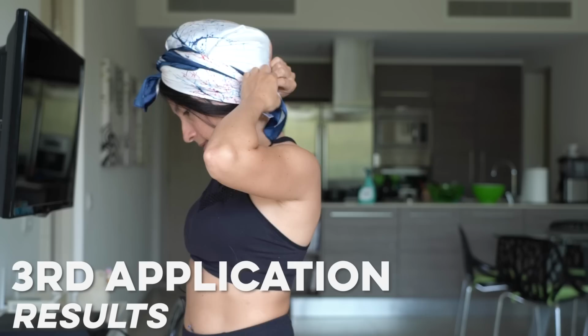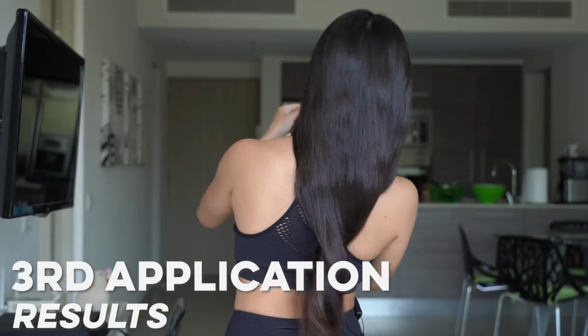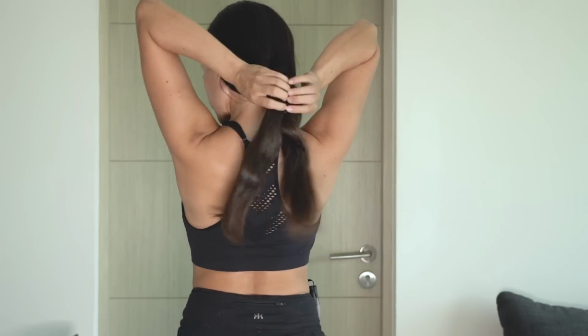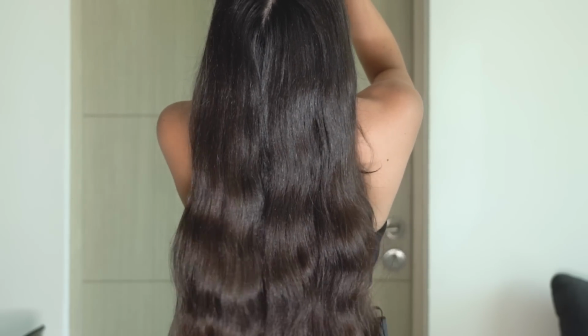Today's the third application. First, let me show you a before and after of my hair after being combed. Notice the massive difference in puffiness and frizz. I just tamed my hair with a braid so that you and I can better see those changes in appearance. Oh, wow.